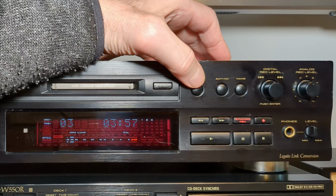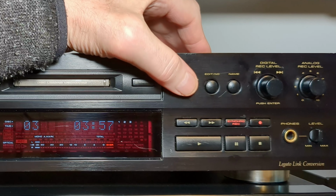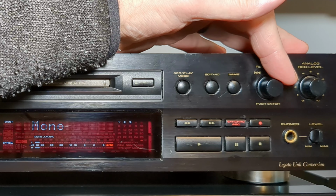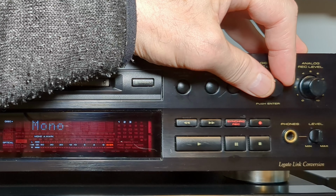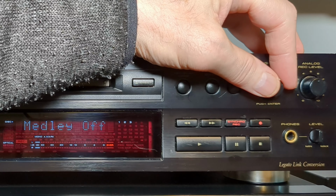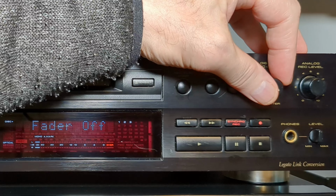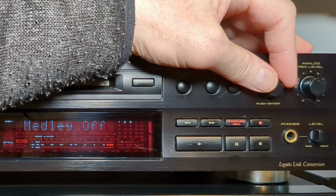Then you've got record play mode. I'm not 100% sure. Like I said, this is a learning curve for me, but when you do that, you've got digital volume. You can go to mono, okay. Digital volume, mono there. You can have minus 40 dB. You can have medley. You can turn the medley on or off. So that's on, that's off. Now the medley, I think, is, and also you've got your fader on, off, and that'll fade in and out of tracks. Your medley's off and on.